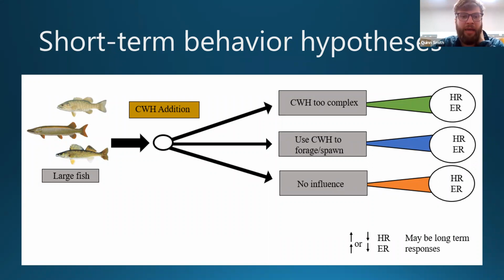So it was quite possible that the coarse woody habitat may be too complex. You know, we're adding a lot of trees. And over on the right, HR stands for home range and ER stands for exchange rate, or movement. You can think about that as movement towards the coarse woody habitat. So if the coarse woody habitat is too complex, maybe home range increases as fish are moving around and exchange rate towards the coarse woody habitat decreases, just because they know that it's too complex and they can't access food items or forage fish within the coarse woody habitat.